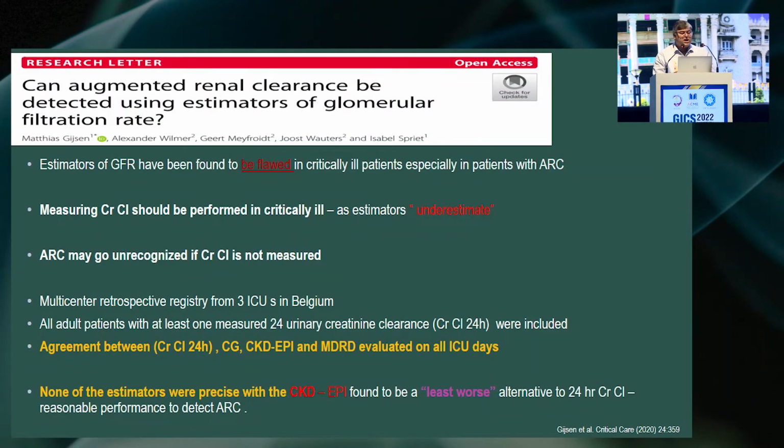Now, the question is, can augmented renal clearance be detected using estimated glomerular filtration rate? There is a lot of debate, but as of now, we don't have any other parameter besides the glomerular filtration rate to identify the ARC. Creatinine clearance is, as of now, the only tool we have, and there are a lot of calculations.